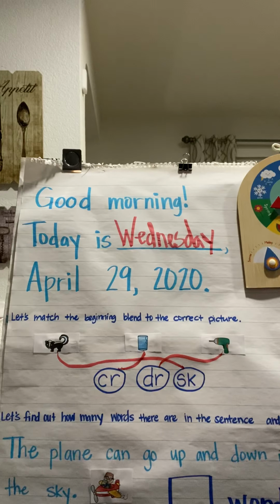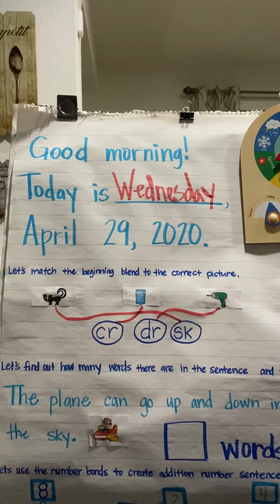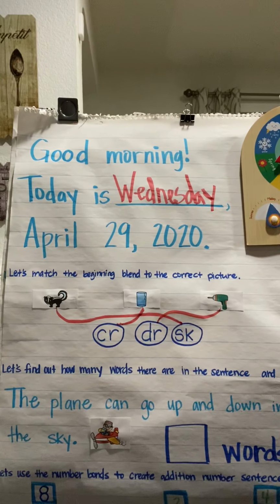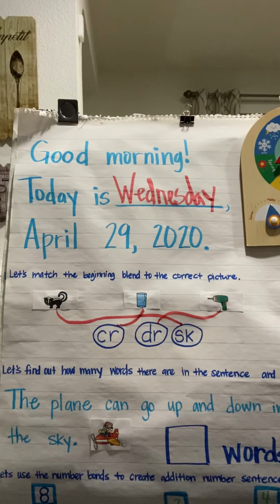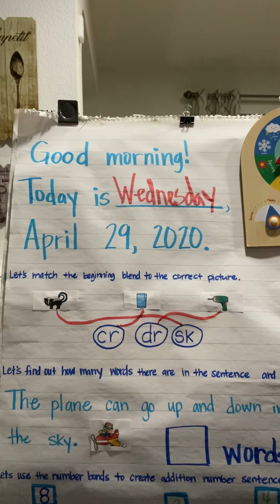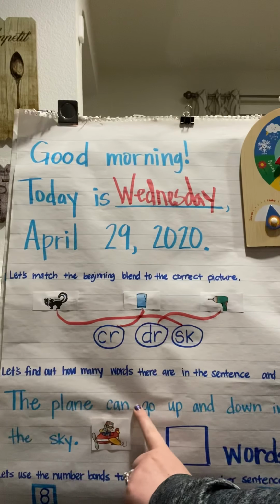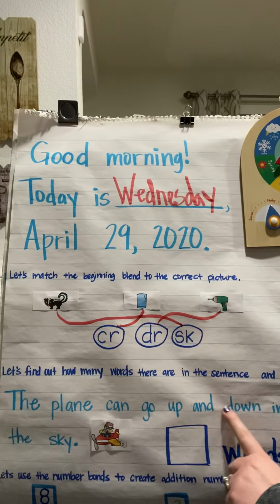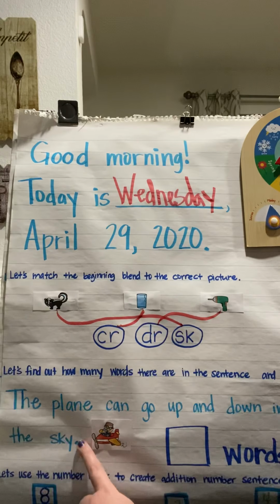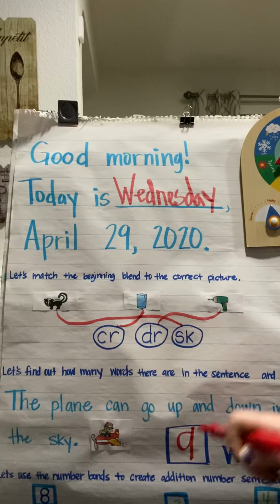The next skill that we have says, let's find out how many words there are in a sentence, and let's also underline the nouns. Remember, a noun is a person, place, animal, or thing. And we know that the words are given whenever there is a finger space between, right? So if we go through and count the words, because that's the first thing they ask us to do, we have 1, 2, 3, 4, 5, 6, 7, 8, 9 words. So I would fill it in here, 9 words.